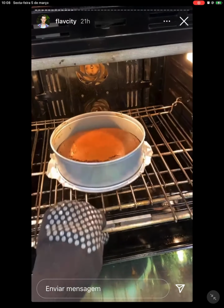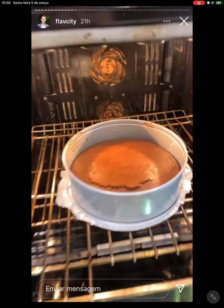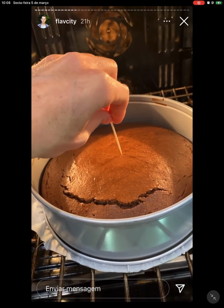Okay, 35 minutes has elapsed. We gotta check it here. It should take 40 minutes, but this oven tends to run a little hot. I have my high-tech instrument. The toothpick goes straight in the middle.